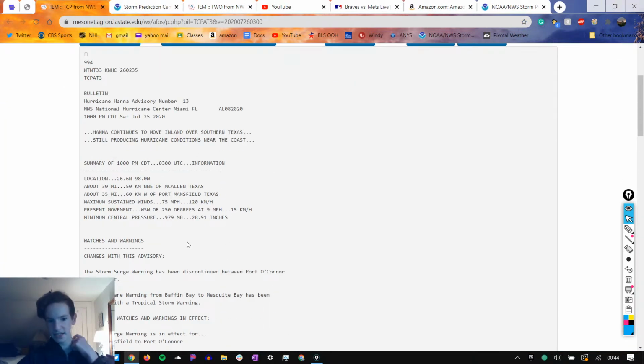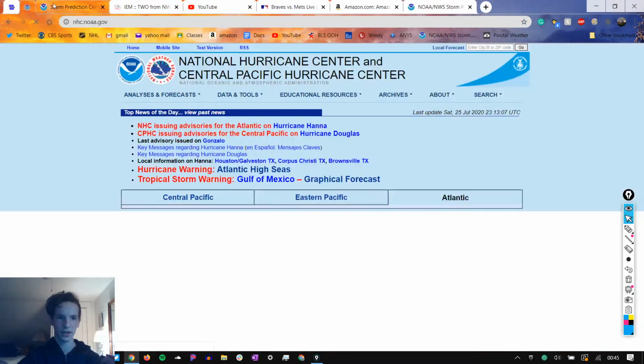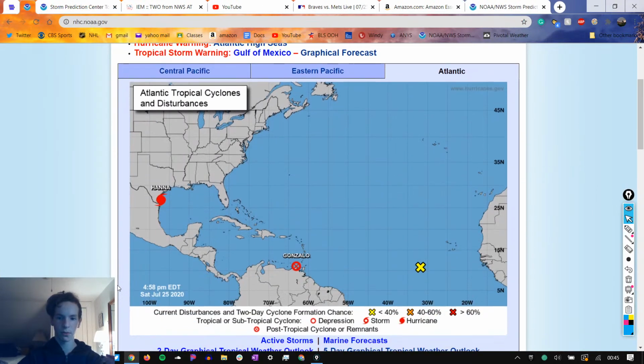And as it has made landfall, it has just weakened as of the latest update to 75 miles per hour, and it's already reasonably significantly inland. Pressure is still at 979 as well. That's definitely going to be something that you're going to need to monitor going forward.